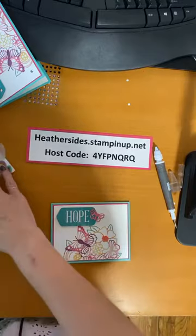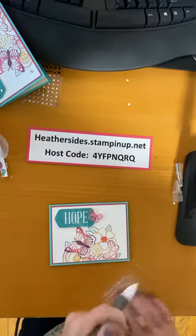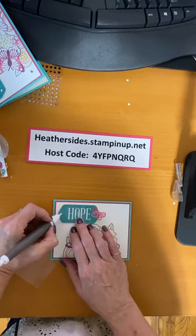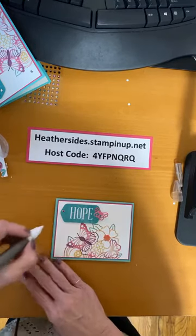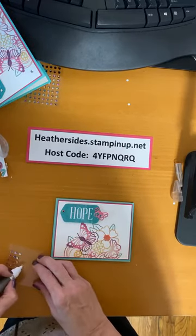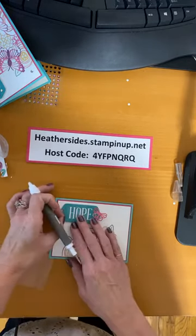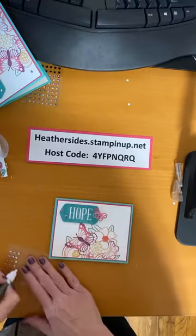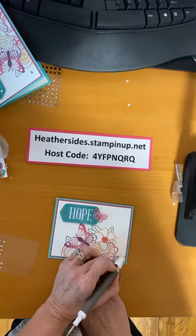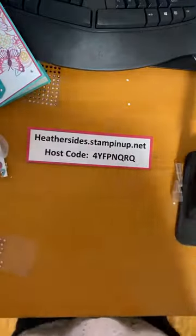Let's put a few pretty sparklies on here. And then this one's done, you guys. Another quick and easy. Okay, you come back here, you. This guy doesn't want to cooperate. There's always one in every group, right? And then let's see. Let's put this one right over there. There we go. So that one is done.